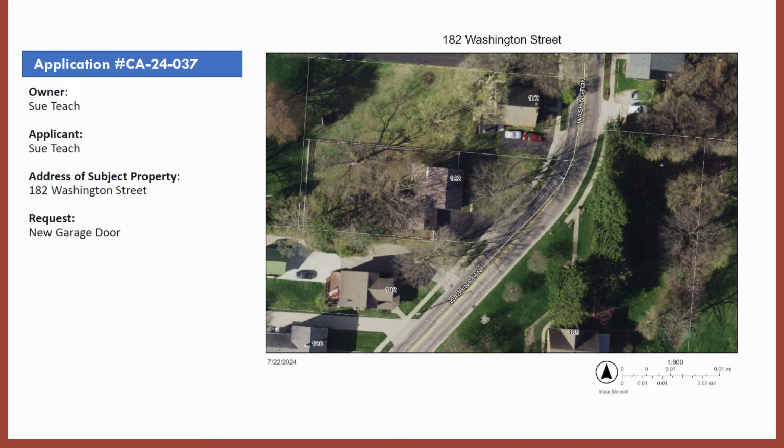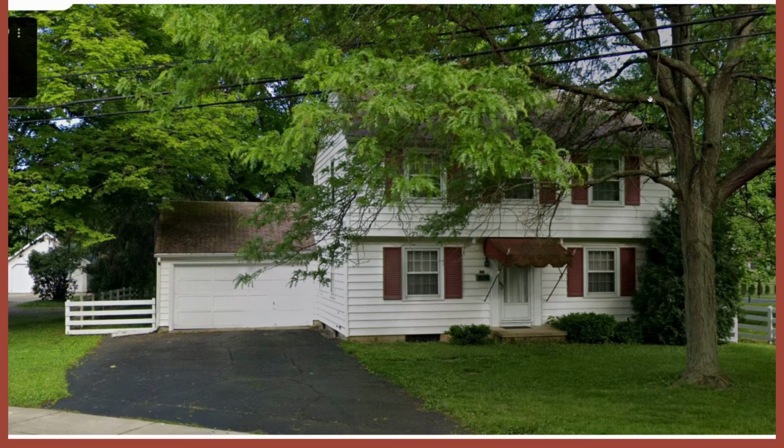Next application, CA-24-037, address is 182 Washington Street. The request this evening is for a new garage door on the front of the building. This residential home was constructed in 1939. This property has not yet been before the Landmarks Commission since it was added to the district in 2003.